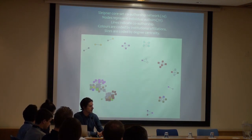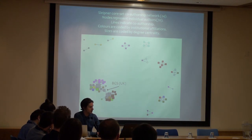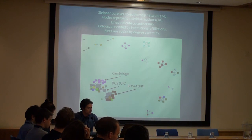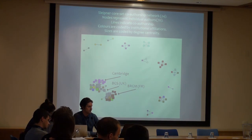So you see that you have the BGS, the British Geological Survey in the UK, in gray, and you see that big gray person in the middle up there to the left on the screen. Is obviously very well connected. The bigger they are, the more connections they have. And the BGS has been very instrumental in connecting people across other institutions in different countries, Cambridge University, pink, as well as the BRGM, the French Mineralogical and Mining Institute.